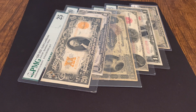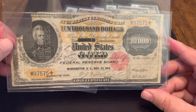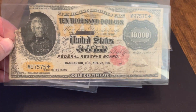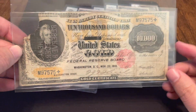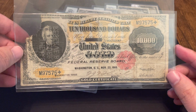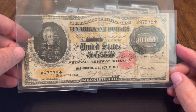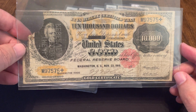Number 4. This is insane. My 1900 $10,000 gold certificate. Okay, first and foremost, it's a $10,000 note, and it's real. That alone is insane. Now, yes, these, of course, were all redeemed prior to 1933.